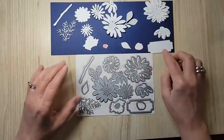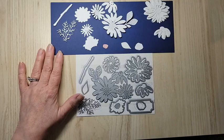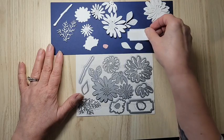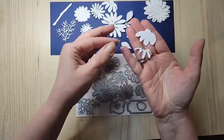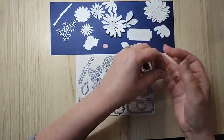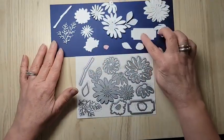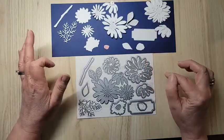I kind of put them in order. This lovely sentiment that fits, I believe, yeah, all the sentiments on the stamp set, which I'll show you in a moment. You get this little 2-piecer, which is really pretty. Oh, we're going to use this in the card, so you'll get to see how that works. We get a leaf, which can go here or work on its own. You can stamp it as well.